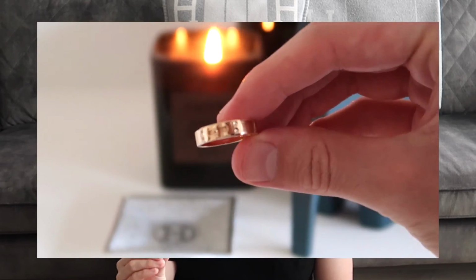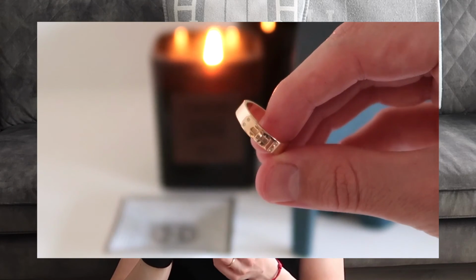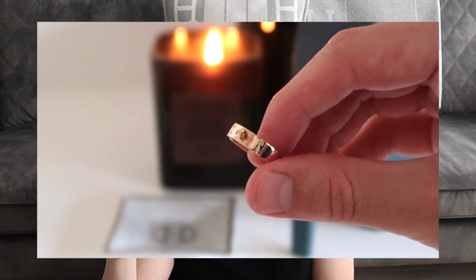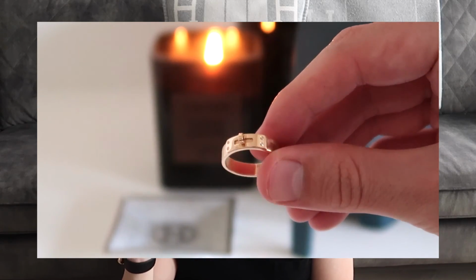Now, obviously the Kelly ring is inspired by the Kelly bag, similar to the Kelly wallet, because it has the iconic twist closure on the front as a piece of inspiration. And it comes in many different sizes and widths. There is an extra small size, which is quite thin. I have the small version, which means that it's a little bit thicker than the extra thin one, and it features 4 little diamonds on each corner of this design.